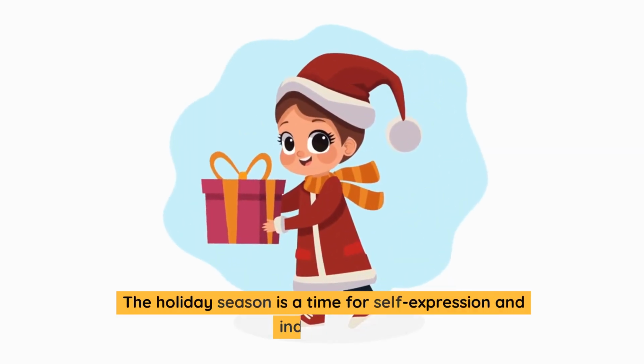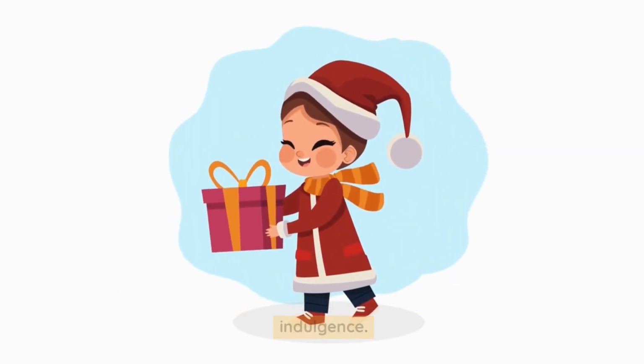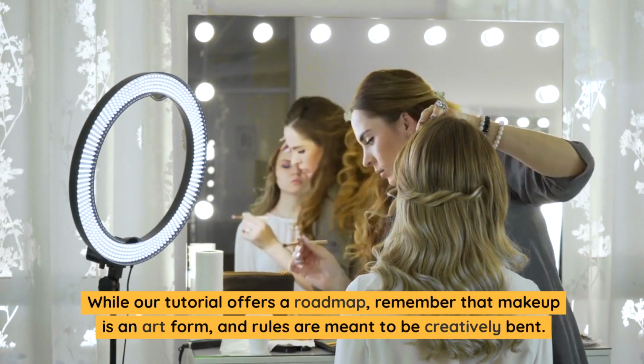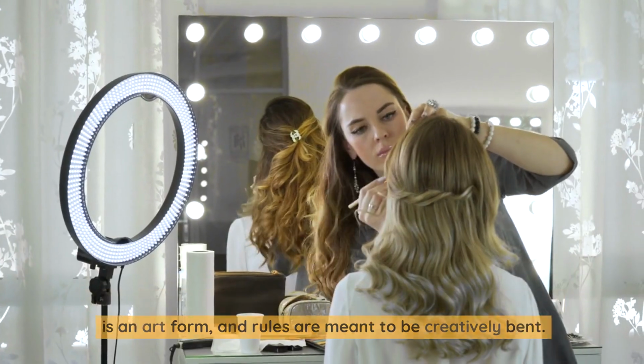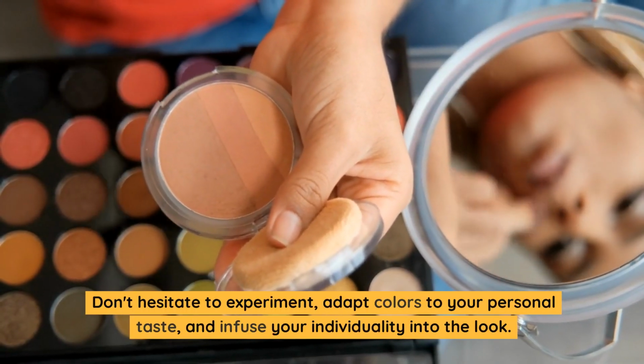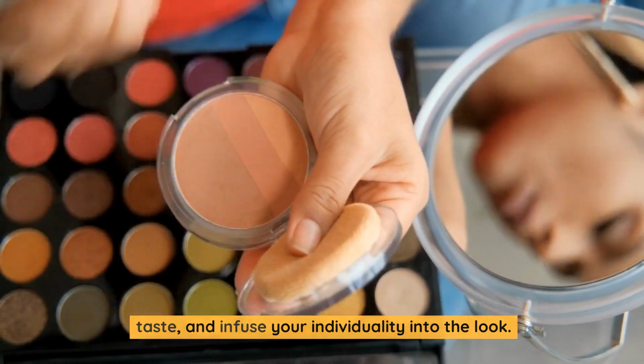The holiday season is a time for self-expression and indulgence. While our tutorial offers a roadmap, remember that makeup is an art form, and rules are meant to be creatively bent. Don't hesitate to experiment, adapt colors to your personal taste, and infuse your individuality into the look.